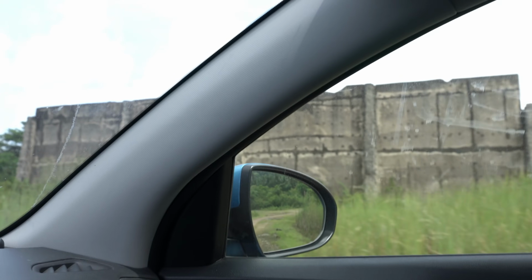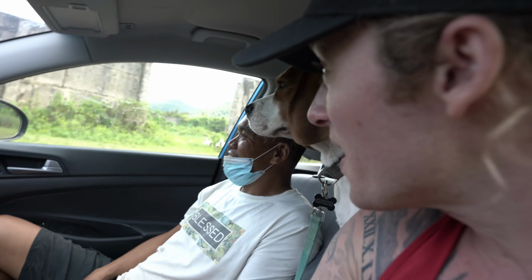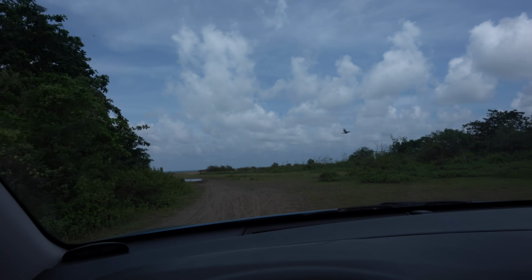What is that? Alright. Some goats. Then we can break out till almost the end. That is amazing. We gotta check that out later, guys. We have to show you, that's a firing range. It's massive. It's a gorgeous spot. Look at that.